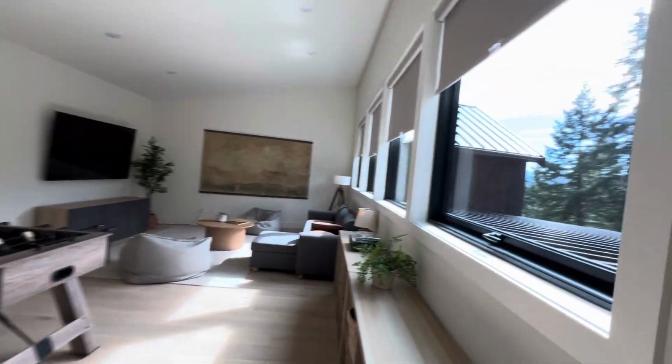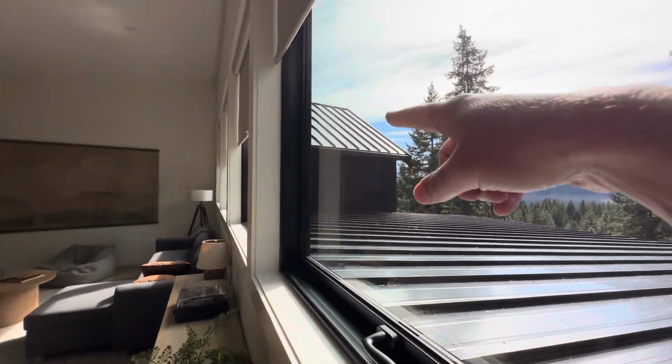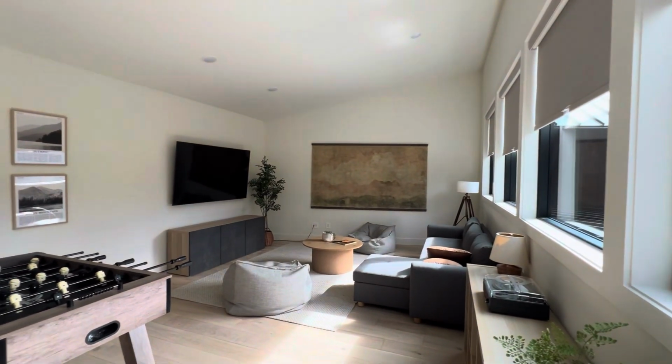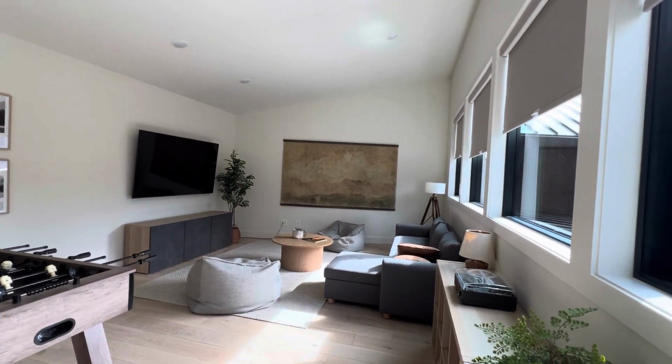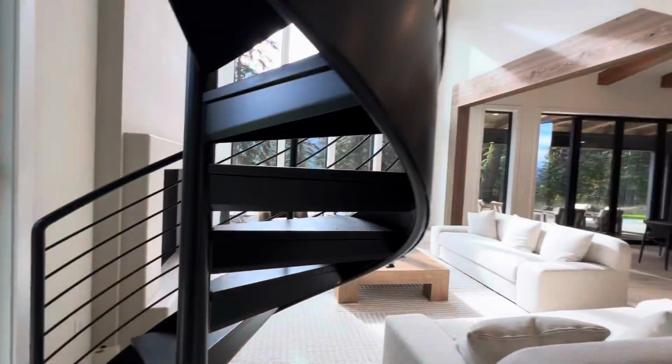We're gonna go check out the other upstairs. So quick layout in the house. So there's actually, that's the upstairs of the two-story living room. And then behind this wall is the library. But it's only accessible from the downstairs. So it's like two towers up here. Back in the main living room, and we're gonna go up the spiral staircase real quick.